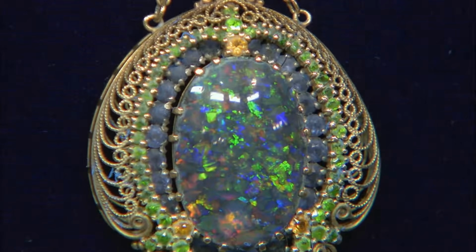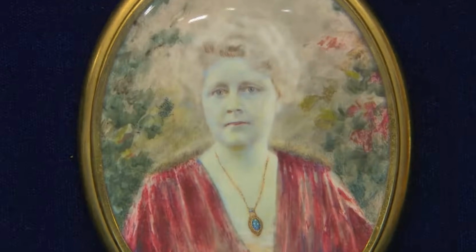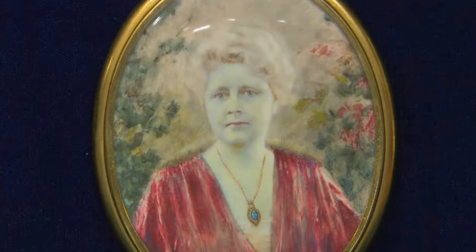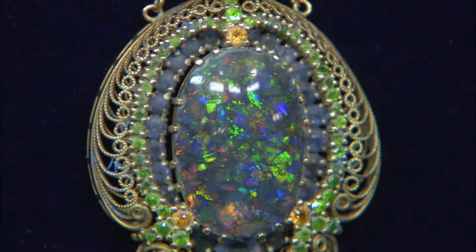When the necklace reached auction in 2013, competition pushed the price far beyond the earlier estimates. The final hammer price reached $100,000. What began as a family heirloom had become a six-figure discovery, driven by its provenance, rare gemstones, Tiffany connection, and possible link to Louis Comfort Tiffany.